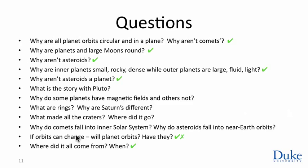I can tell you that the solar system is stable on timescales of hundreds of millions of years, at least as far as the planets are concerned. What happens after a few 100 million years, it is hard to predict. But as we'll see, there are other issues that are going on in the solar system on those timescales.